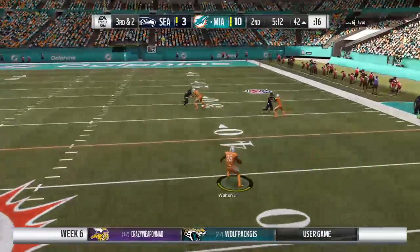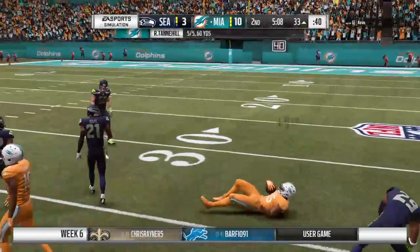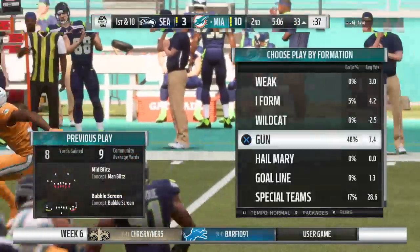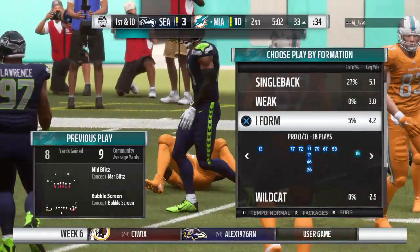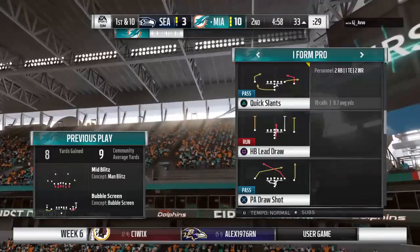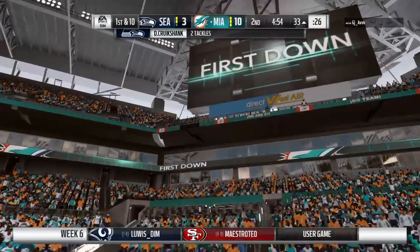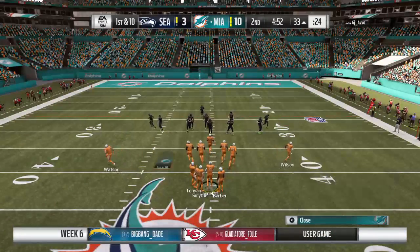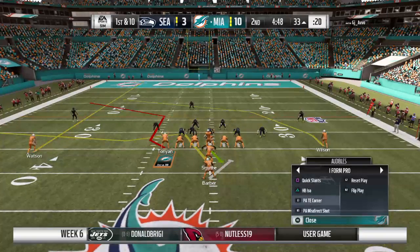Back to throw, Tannehill out to the flat. That's complete to his running back. And he's able to get it to the 33. Good enough for a first down. It's an 8-yard pickup and leads to a new set of downs. Tannehill on the offense with a 1st and 10. And he's a perfect 5 for 5 here to begin the game.